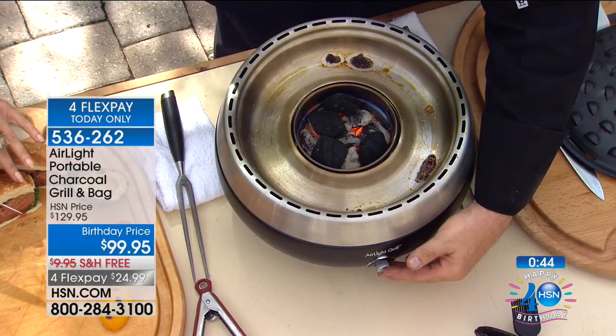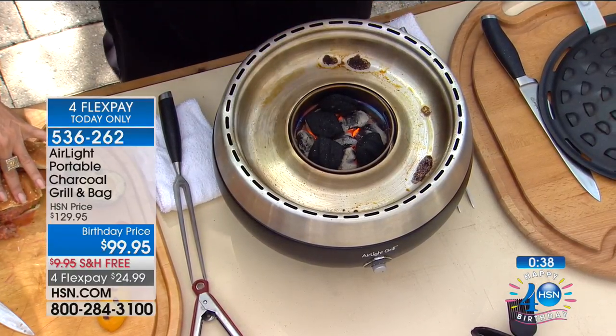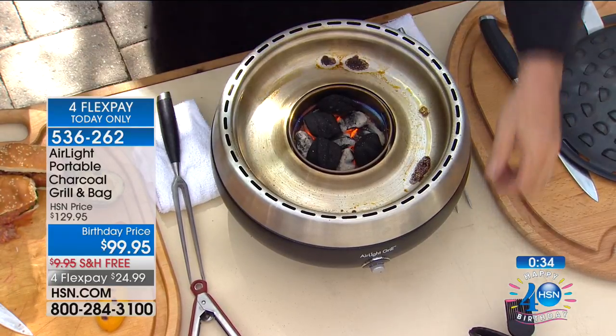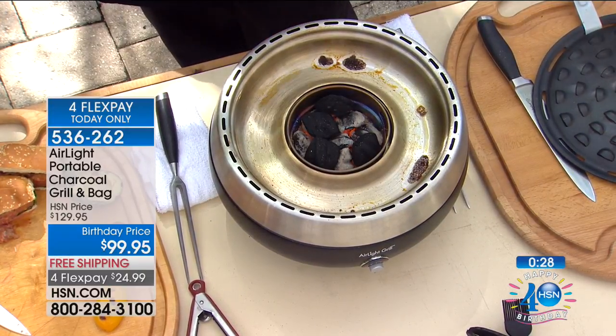Okay, grill guys, grill gals, grill people. I need you to understand what's happening here. I added a little bit more fuel so my cook can go a little bit longer. I've turned the fan on. I'm going to show you the difference with it on or off. Let me go ahead and turn it off, and you're going to see that glow start to go away a little bit. That means that you're lowering that heat.